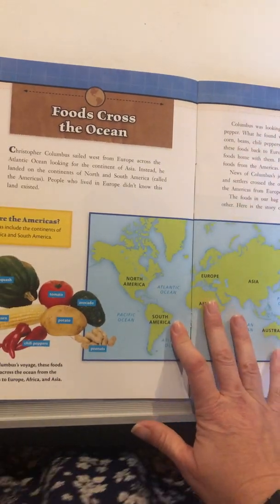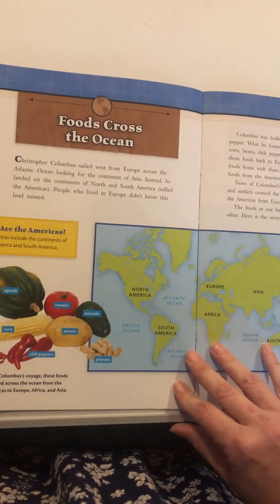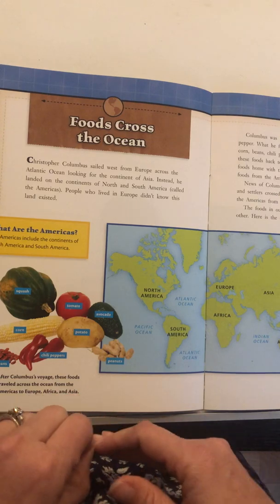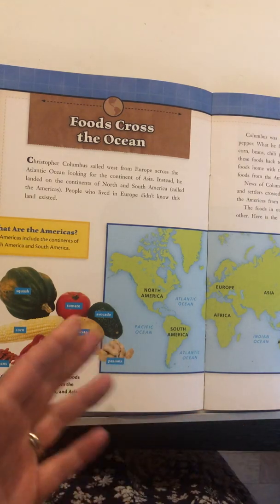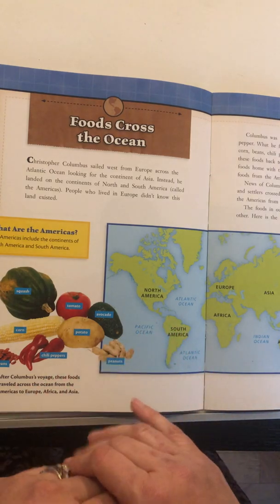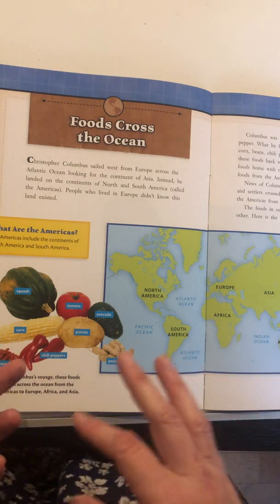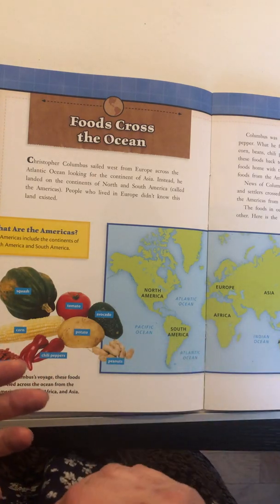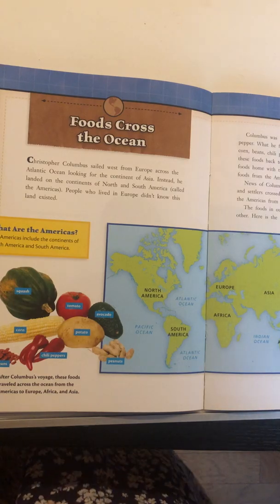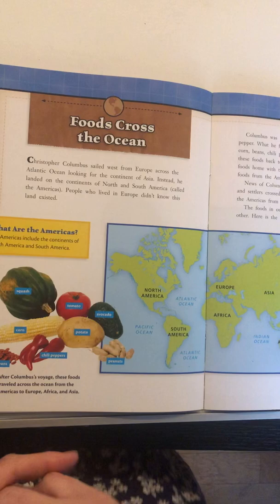And by the way, what I'm going to do is have the camera on each one of these pages when it's time for you to read. After we're done previewing it, you're going to spend time reading each page, and then you can pause the video. So if I turn the page too fast, which I may be turning them kind of quickly, then you can spend more time reading it as you need, okay? But in any case, let's talk about foods cross the ocean.